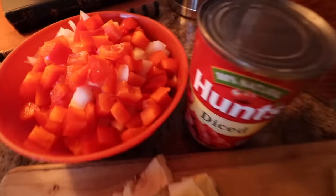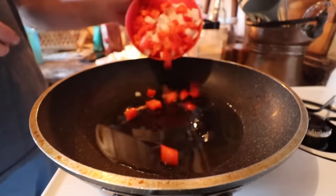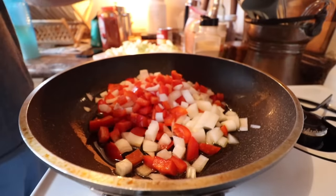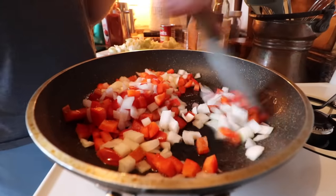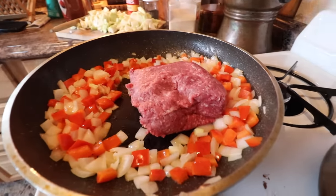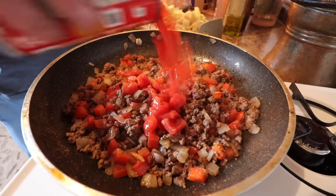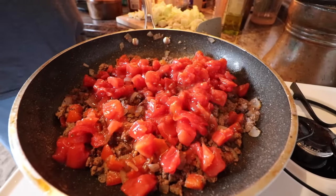You guys know we're still on the keto diet, so tonight we're making a one-pot recipe that is absolutely delicious. We're throwing in a bunch of veggies, some cabbage, some good ground beef, cooking it with some diced tomatoes and all kinds of delicious seasonings. Who doesn't love one-pot meals? It's all in one pot, less dishes, win-win.